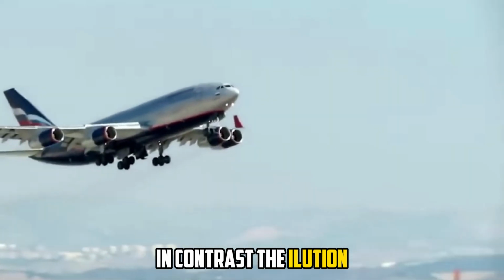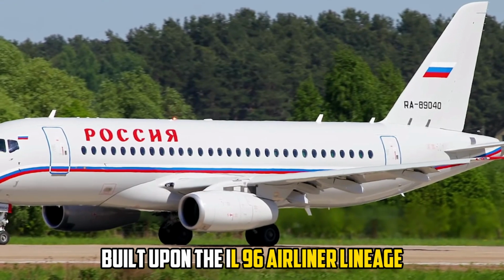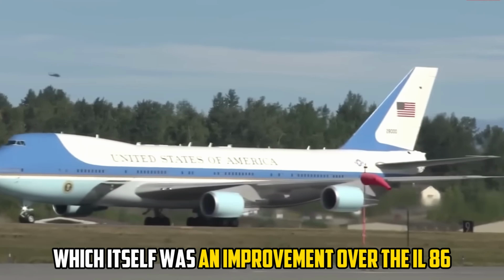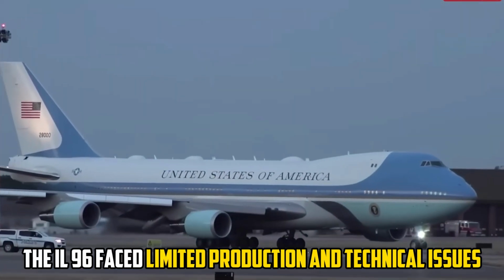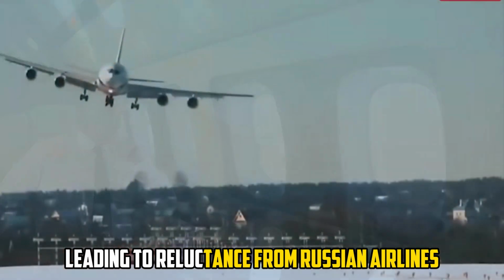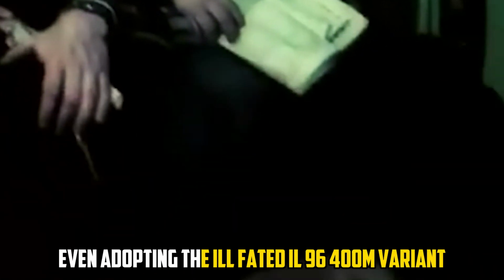In contrast, the Ilyushin IL-96-300PU is reminiscent of the Soviet era, built upon the IL-96 airliner lineage, which itself was an improvement over the IL-86, the Soviet Union's first wide-body plane from the 70s. Despite enhancements, the IL-96 faced limited production and technical issues, leading to reluctance from Russian airlines. However, the Russian government and military remain its primary users, even adopting the ill-fated IL-96-400M variant.